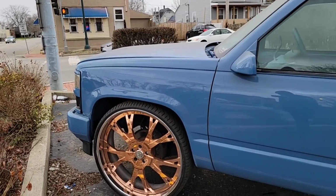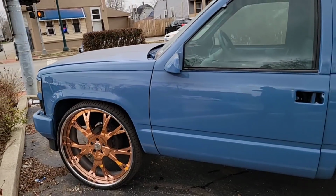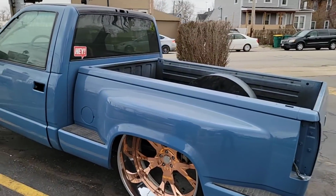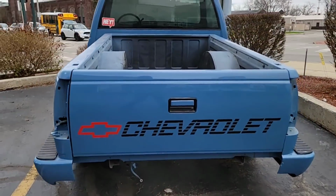I like that. Big 28. What y'all think? Still waiting on the missing pieces. We still gotta add the door handles, the lights, the bumper. We remove all the air ride suspension.